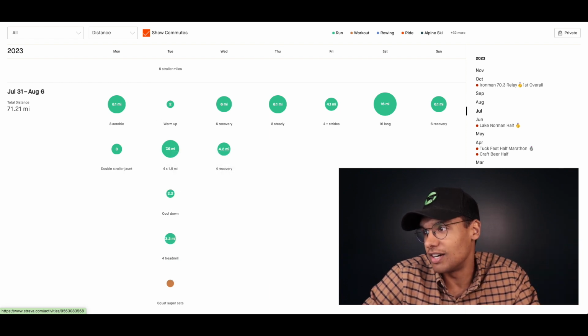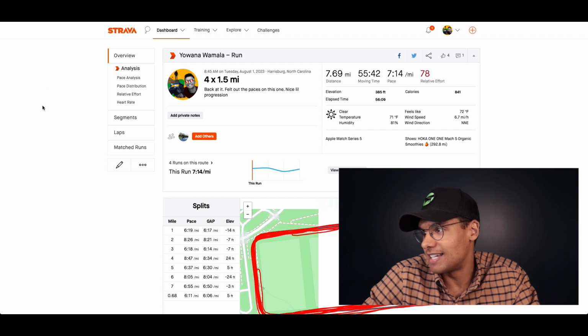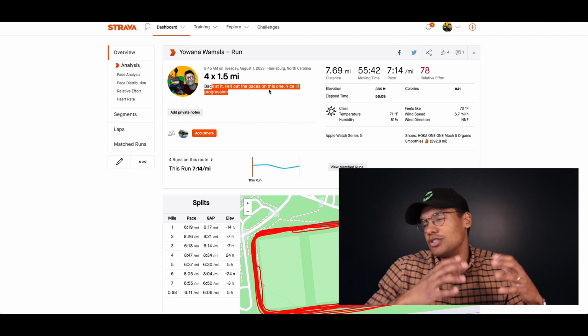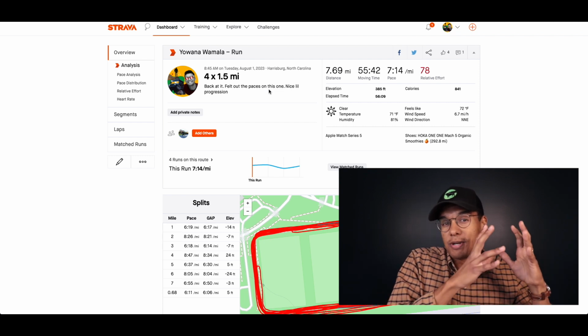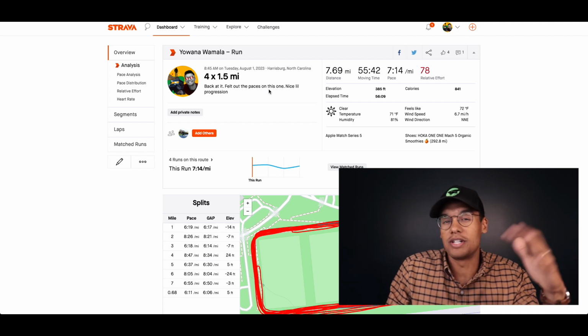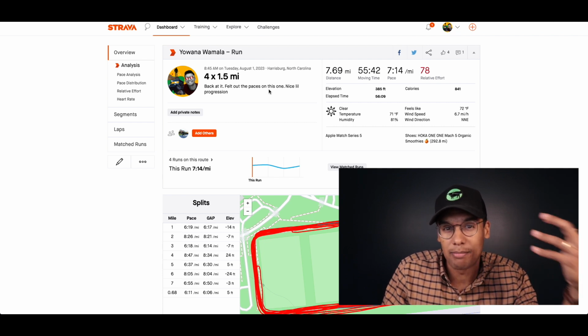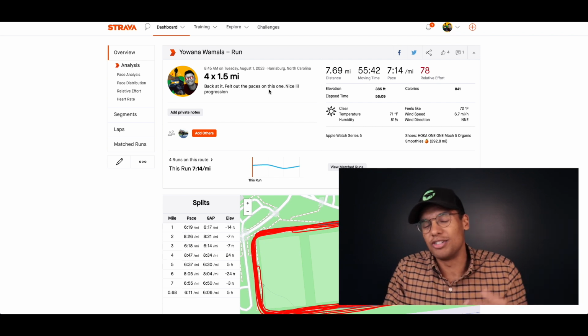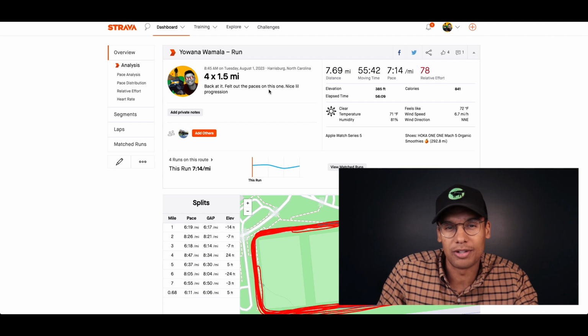Now you can see here, if we pop into this workout, I said back at it, felt out the paces on this one, nice little progression. So typically what I'll do after a period where I haven't been training for a lot, so in July I was up in the Cape at my mother-in-law's house, wasn't really doing a lot of good solid running. I was getting out there running 4 to 8 miles, but no workouts or anything. I also caught a little bit of a bug.